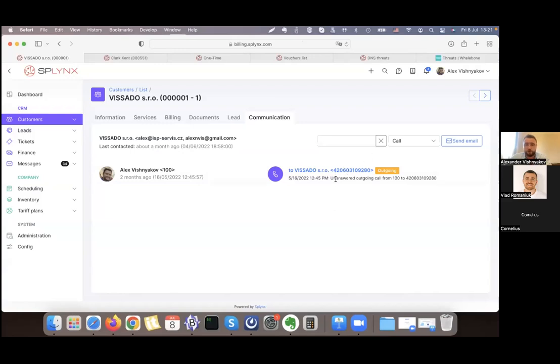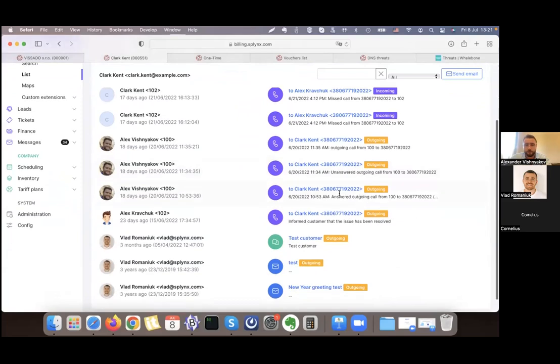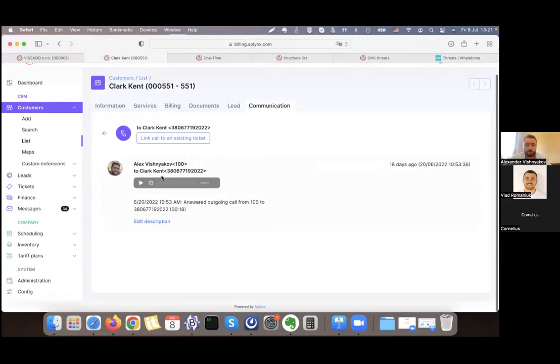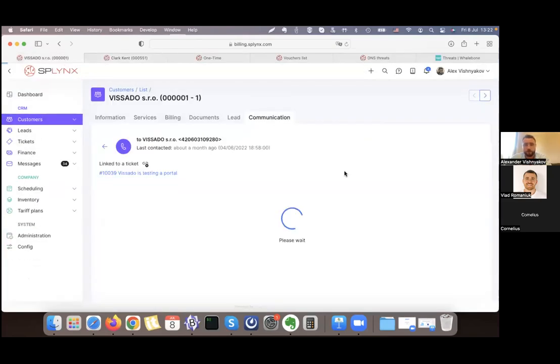I was testing a call and it was one unanswered call. But here I can also show you that there is a communication with plenty of other calls that we were doing. And this is an example of an outgoing call to a phone number. If I click on that, I can listen, because it allows me to grab the voice message or voice communication from 3CX. And what I like, and what we use a lot, is that we link a call to an existing ticket. So if a customer logged a ticket, then he called us and we need to link it to some incident, then we go to, so this customer doesn't have any ticket, but here, for example, I did it already.